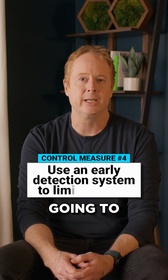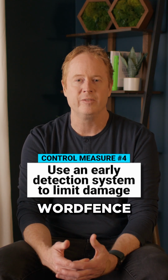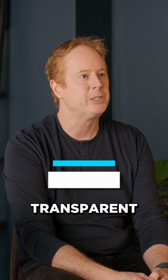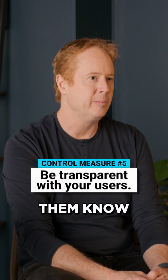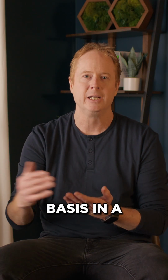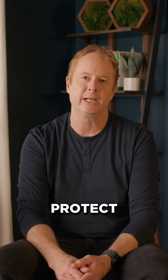Early detection is really going to limit the amount of damage that happens, and Wordfence does a really good job of early detection. And then if the worst happens, being transparent with your users and letting them know that a breach has occurred and communicating with them on an ongoing basis in a fully transparent way is really going to protect your reputation.